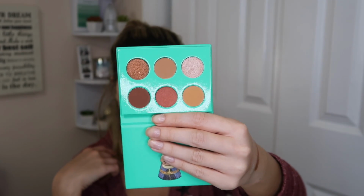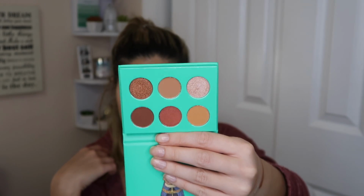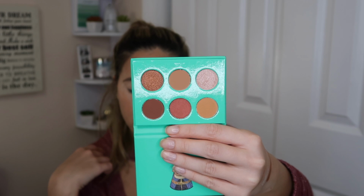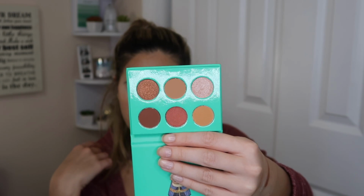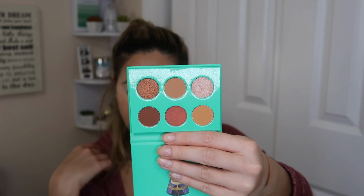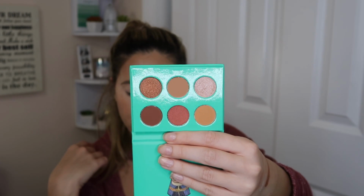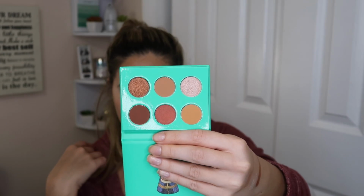You can buff out the edges for a smoky eye, and you can apply the sparkling shades like the copper or the rose gold with your finger for a foily effect, or you can use a brush to diffuse it. And you can try the reddish bronze as a smoky eye, a take on the burgundy shadow trend.